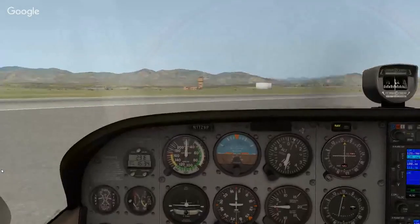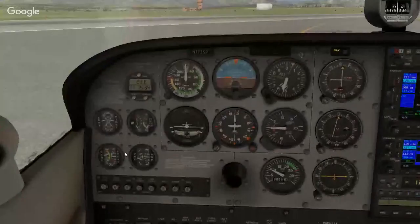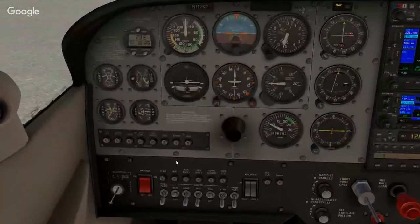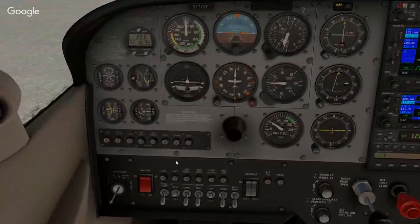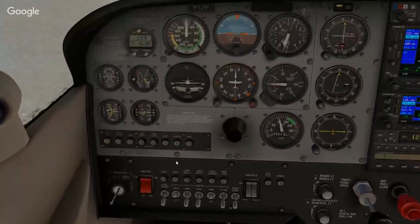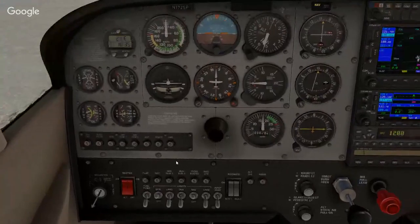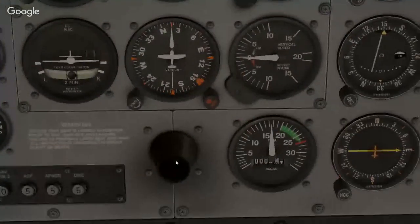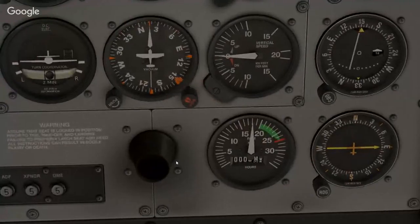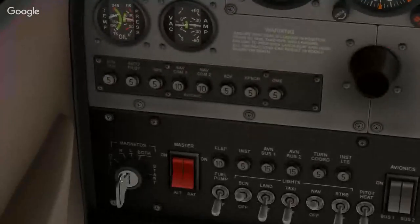So the one thing I am going to do is show you what we do in a run-up real quick. The idea of a run-up is to make sure that the props and stuff don't fall off the aircraft. So there we go, got my brakes set. What you do is you run the RPMs up to 1700 RPM, and then I'm going to turn off one half of the engine and listen to what it sounds like.